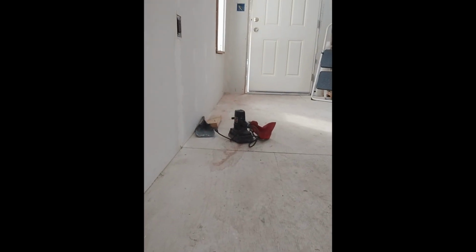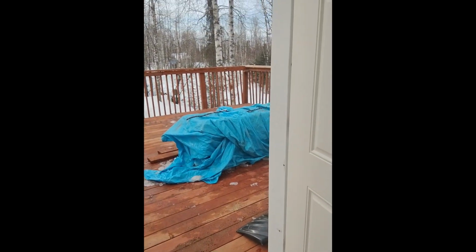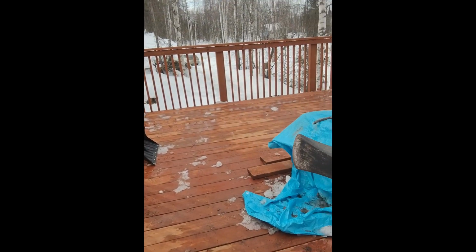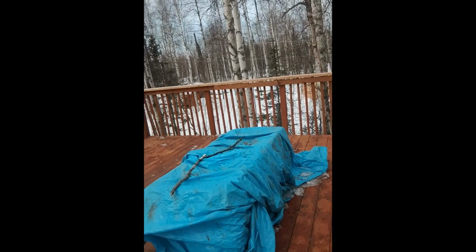Okay. Being careful on the stepladder. Ooh, yes! Where's my... Well, I used the big heavy splitting maul. Here it is. I used this to bust up the ice, and then the shovel to shovel it over. And this is my once again usable deck.